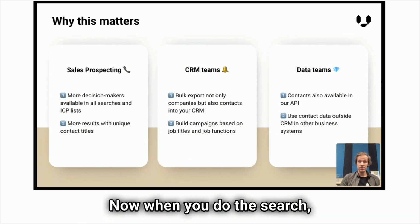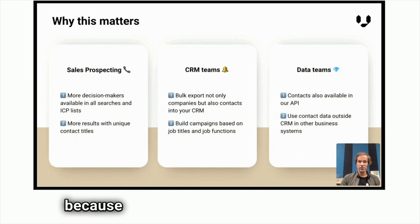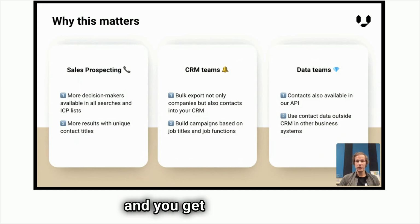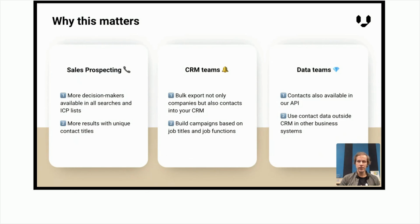Now, when you do the search, you simply have more results for every search because we have more contacts available. So that's very powerful. And now you can be even more detailed when it comes to unique titles, and you get more results even if you pick a function that is maybe not so common to go after.